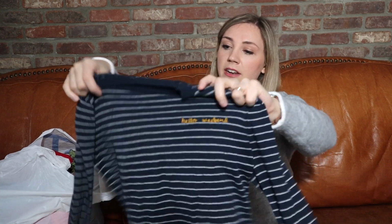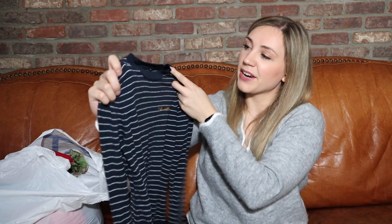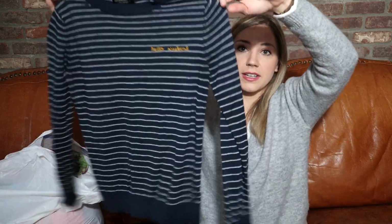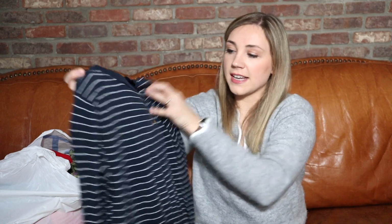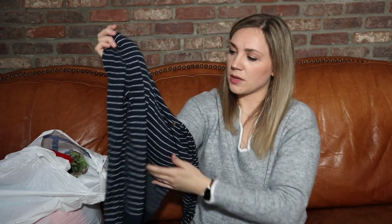Okay, first up here is a cute little Banana Republic sweater. This is a size small and it is a silk cashmere blend. It's really cute. It is striped and it just says "Hello Weekend" in the corner. It is a little bit worn, like there's some wash wear, but overall it is in great shape.